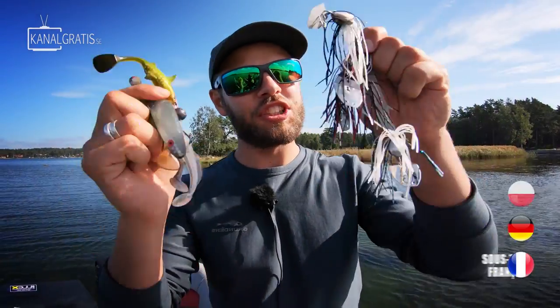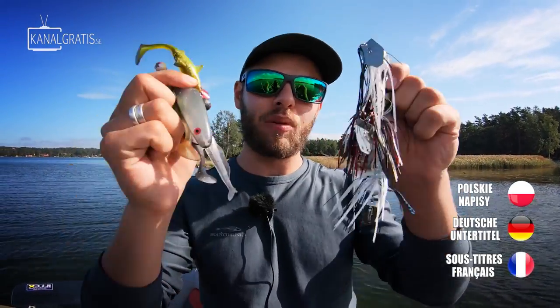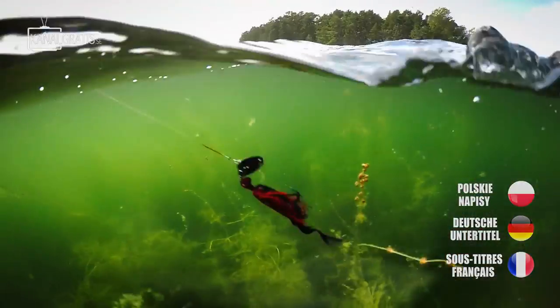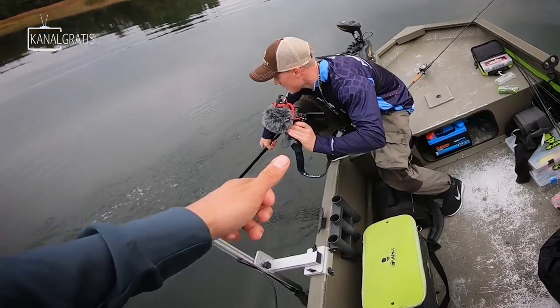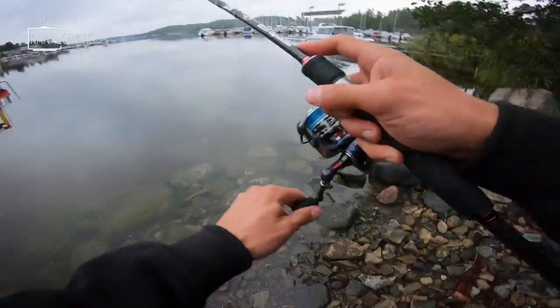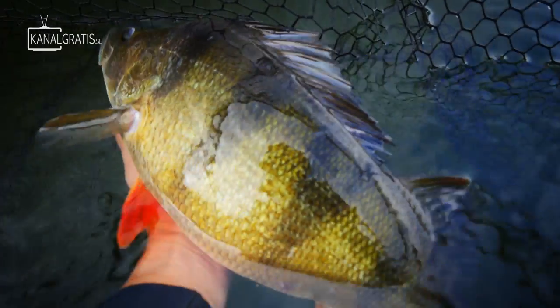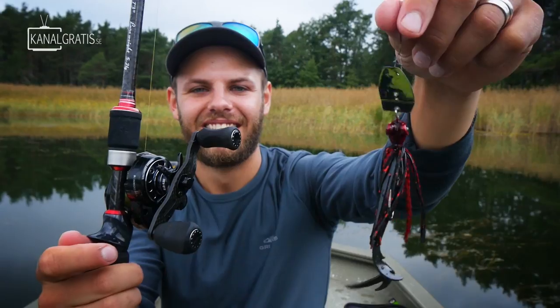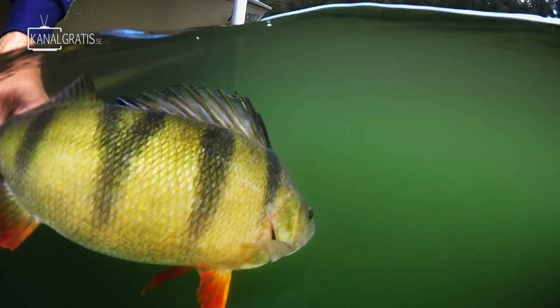So today we're gonna put chatterbaits versus soft baits and see what's gonna work best for pike and perch. This is up next. There we go. Nice perch, nice perch. Holy shit! There we go, perch. How many perch of that size have you even heard of in the last 10 years? One, two perch maybe.